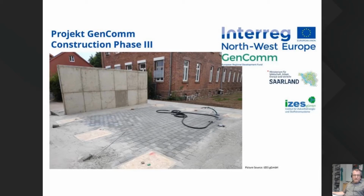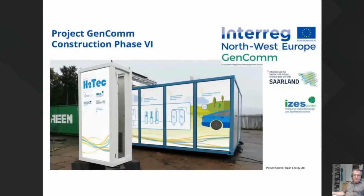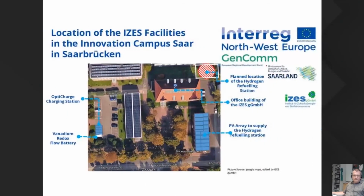We have a fire protection wall against fire of the car, and this is the plant which is at present at the manufacturer in Scotland, and you can see the plant from the other side, with the separated dispenser in front of the picture.